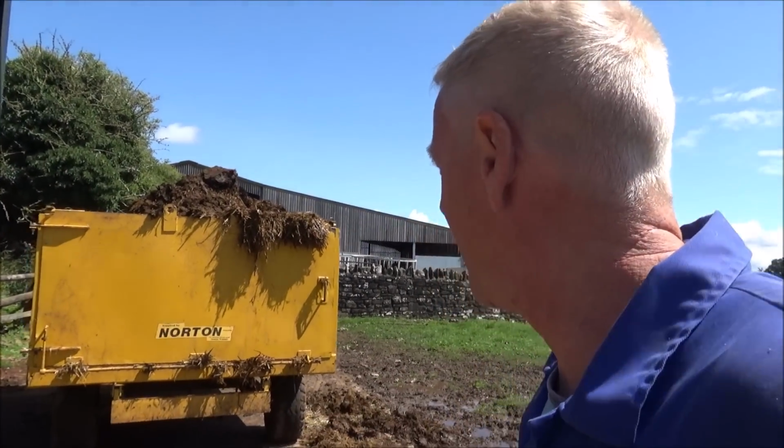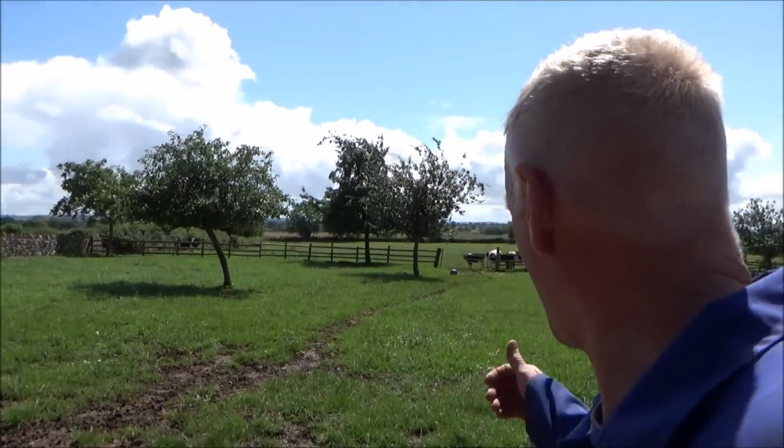I reckon that's a pretty good load on there. Not really get much more on there. Right, so they're not happy, are they? I've shut them out of here. They can't come up here for a drink. Well, they'll have to stay there till I've done what I can out of it.